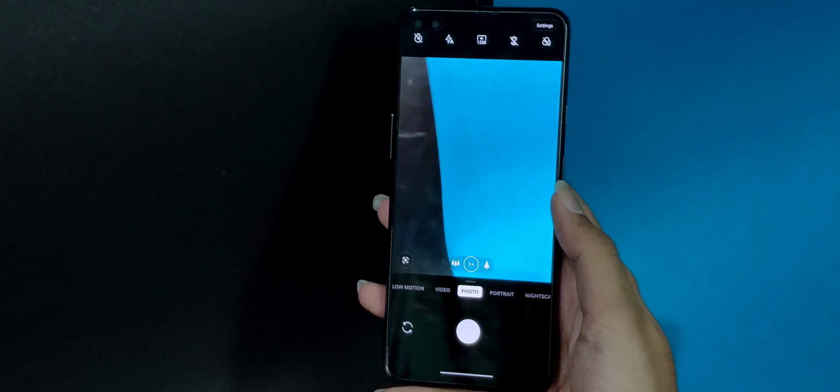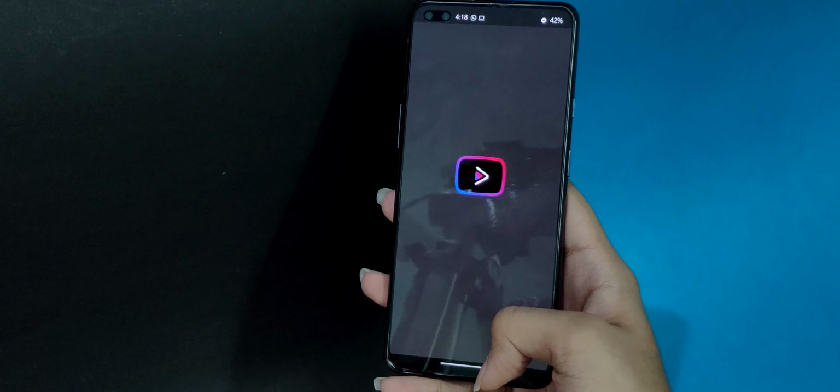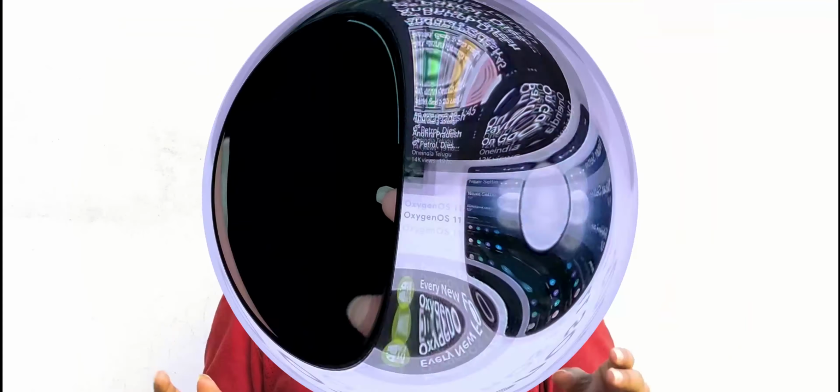But I am still happy with this phone because of its fast performance and its 90Hz AMOLED. So, what do you think about the OnePlus Nord? I think it's great that OnePlus is making budget phones again, and there are more on the way. And I know this phone will get better over time with software updates.